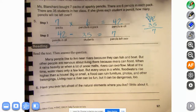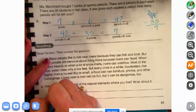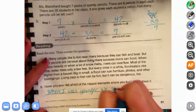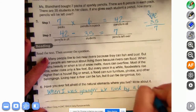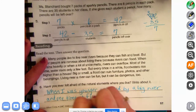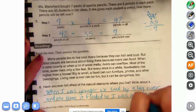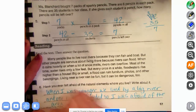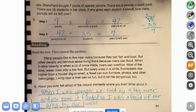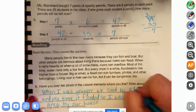All right. Have you ever been afraid of the natural elements where you live? So, like for me, I used to live by a river. All right. So, when I was younger, we lived by a big river. And one time it flooded. So I was afraid of the area by our house. So that's just an example right there. Okay, and now you probably have your own answer that you wrote.